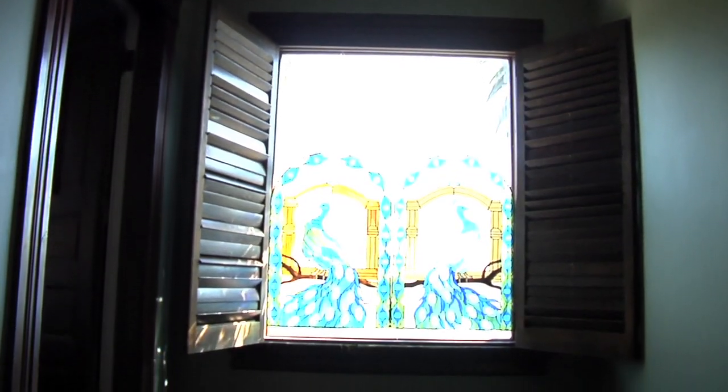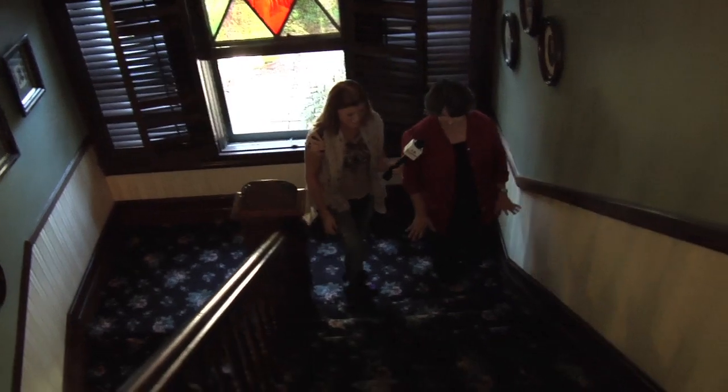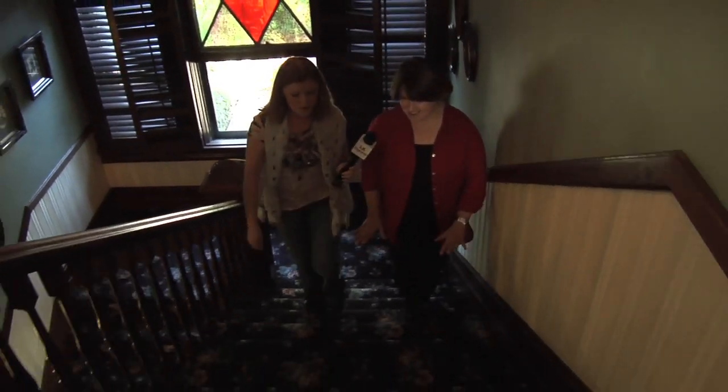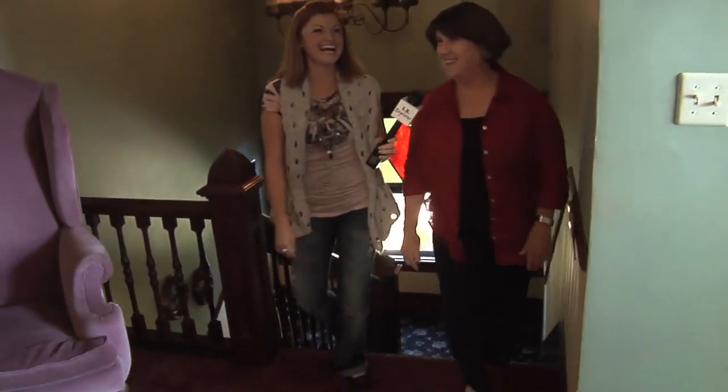Can we see the rooms? We can. So we left the creaks in the stairs on purpose. Oh, I love it. So as you're going up, you're going to hear the creaky stairs. No sneaking around this house. No, and everyone loves the creaks. We figure it's a comfort sound. It's part of an old house.